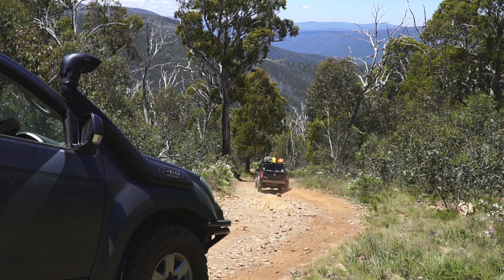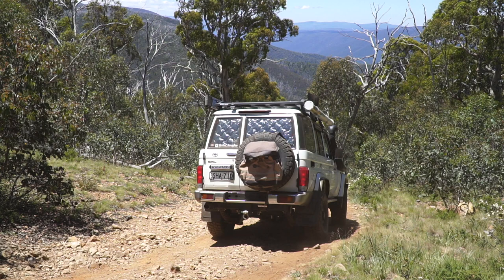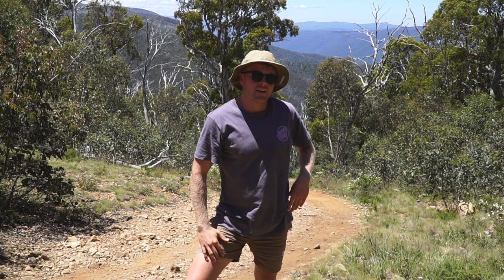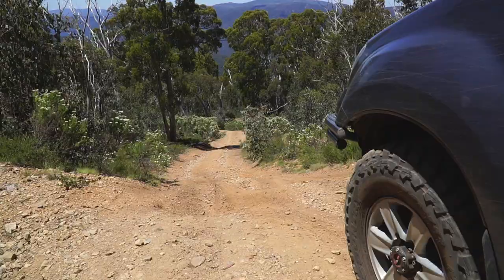After the Davies Plain Track, we took a left onto McCarthy's Track, and that began a steep descent all the way down into the valley onto Limestone Creek Track. After we came off Davies Plains Track, we're now descending down McCarthy's Track. Man, I'm buffed. Really steep down here, but you get good views.